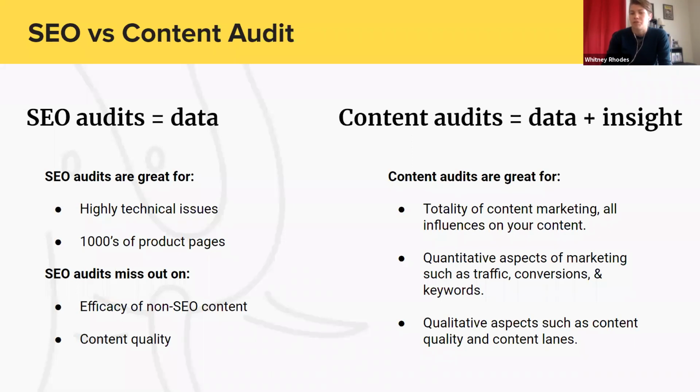So for example, if your goal is to drive conversions, you need to look at all of the pieces of content that currently help you create a conversion. So for most companies, most of your folks aren't going to be just looking at one blog post or one page on your website and boom, converting.